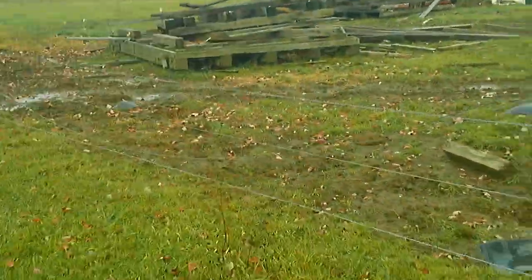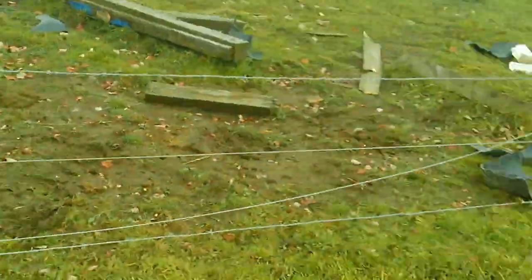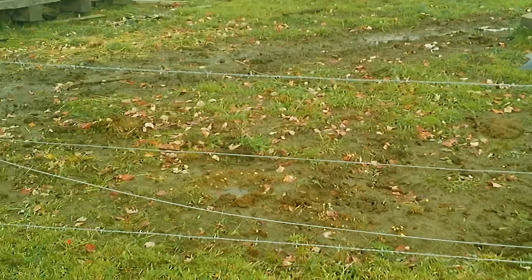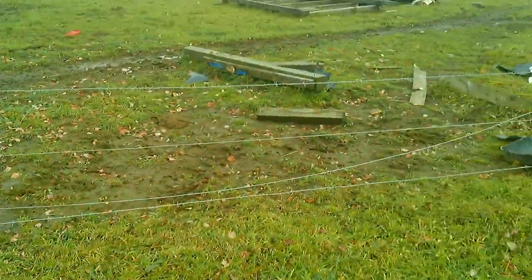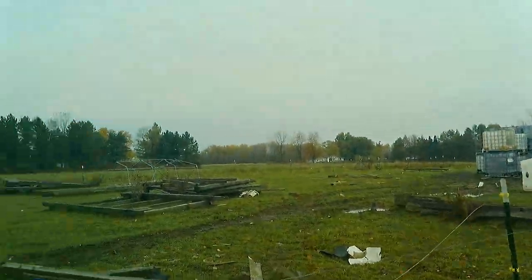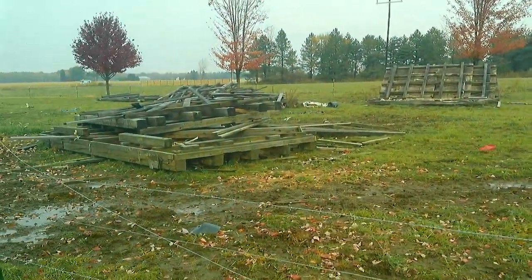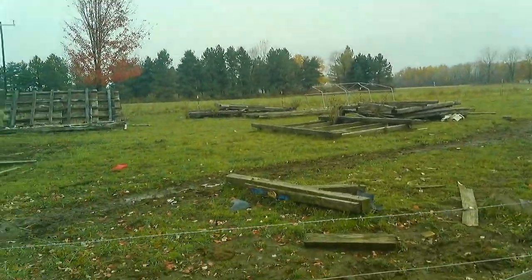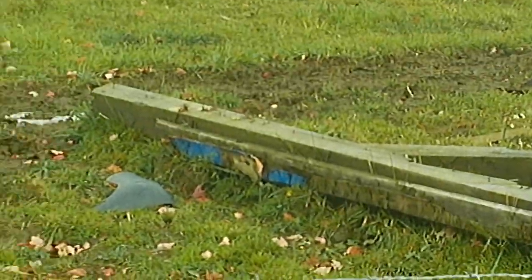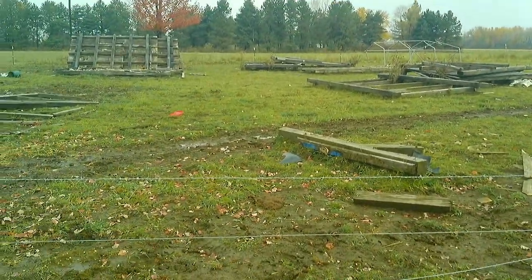See the wire? It's all pretty bad right here. The top wire is just completely down. I don't know if that was on purpose or not, but that's all going to have to be fixed. But we are going to be working on cleaning all this up, just because it's a mess and not really safe for kids or cows, because as you can see there's nails sticking up and we don't want the cows to step on them and get hurt.